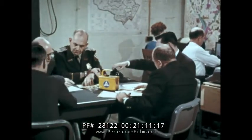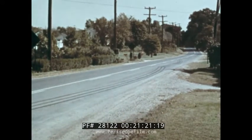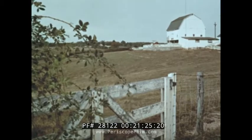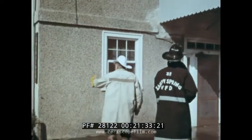Can short survival missions be undertaken? Is our water safe? What roads are safe? Are feed, livestock, and crops contaminated? When can emergency teams begin decontaminating and reclaiming property?